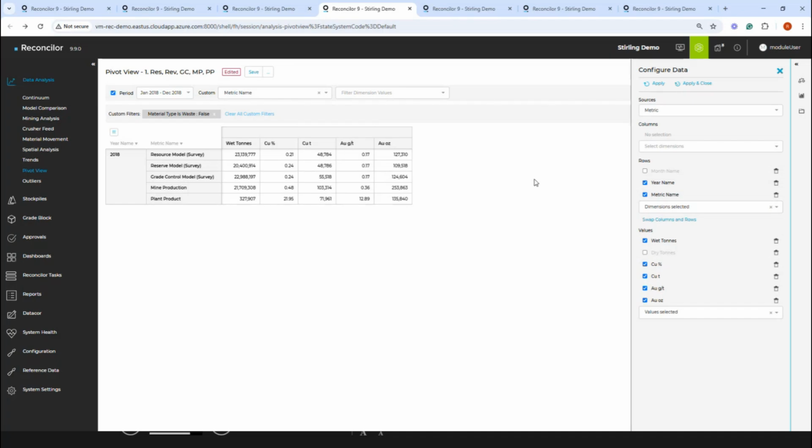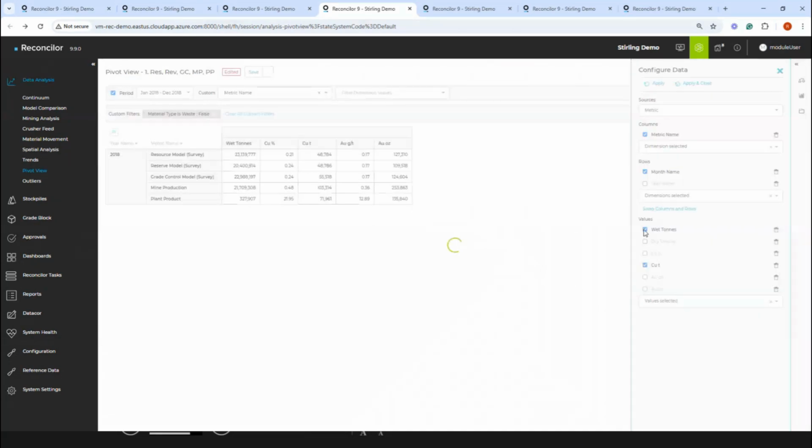What we're going to do now, though, is move this into a chart similar to what we were looking at in the trends screen. I'm going to move this to monthly, because I want to look at trends over time. So I'm going to choose monthly. I'm going to put the metric name as a column, because the chart needs a row and a column. And I'm going to look at this for copper tons. I'm also going to change my metric name. You'll notice I've got material type is waste as false, which means I'm looking at ore only here.